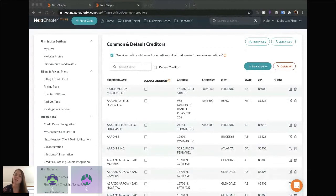Collection agencies, if they are being reported by the bureaus, they're going to be on there. But if the bureaus don't have the collection agency's information, it's not going to show. It's simply that the bureaus are providing that. So it may be one that you have to add in if it hasn't been reported to them, but I would imagine most of them should be listed in there.